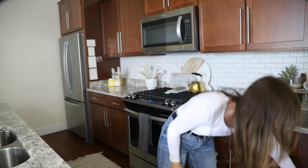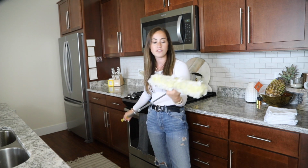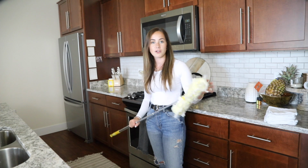And then I dust with this thing. This is just a Swiffer duster. I love it. I clearly need a new cover. My hair is all over it.